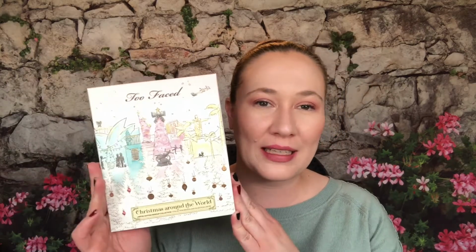Let's talk about this set. I picked this up at Macy's. I think that's where I got the free gifts with purchase. This is the Too Faced Christmas Around the World. It does have 3 palettes in it, as well as a Better Than Sex mascara mini. See, I did open it the right way this time. So the first thing is, little guy. I will pass that one along because that is not my favorite.